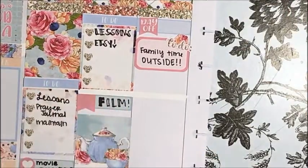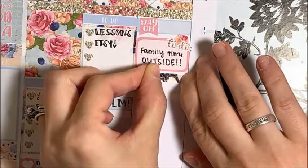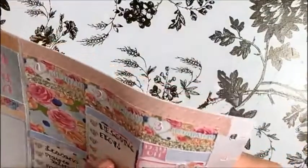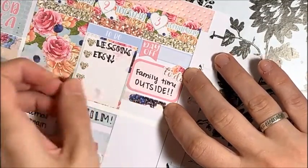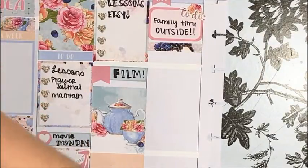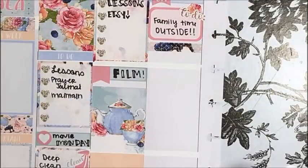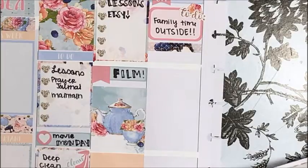Okay, so family time outside. I want to make sure that we get outside and let them play, like maybe on the trampoline and the playground. Maybe they can do some bubbles and some water. It just depends on how warm it is. I think it's supposed to be pretty warm on Wednesday, but it might be raining all this week. I really haven't checked the weather for this week, so I know that it's supposed to storm in the next couple of days, like the week before, but I don't know about this. So we'll see.